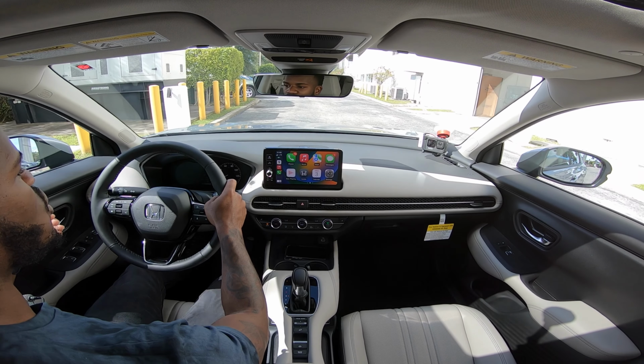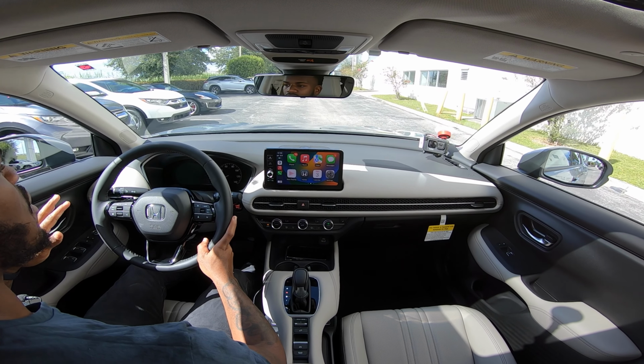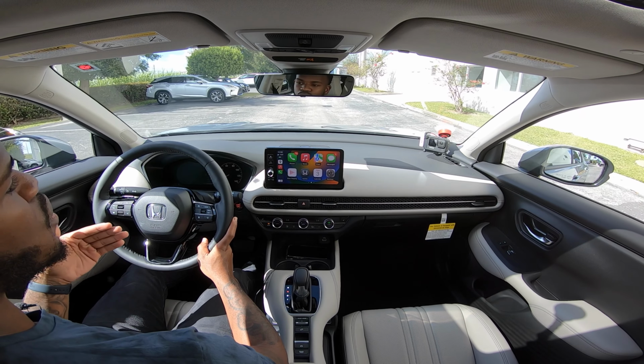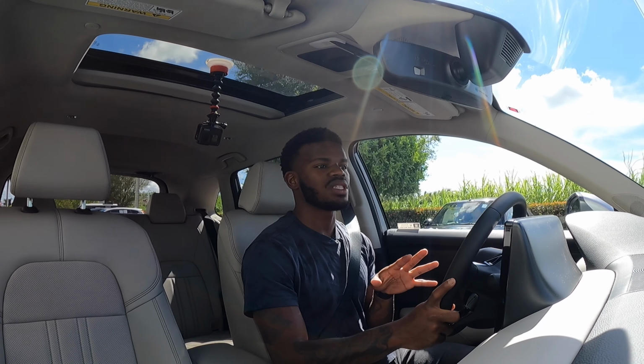You don't feel any imperfections with the chassis. It just soaks up all the bumps, if you guys live in a bad area where there's a lot of potholes and whatnot. But this vehicle does offer a very smooth ride quality. Fuel economy is rated at 26 in the city, 32 on the highway, and 28 combined.